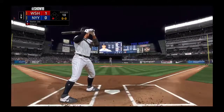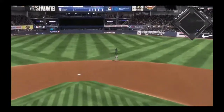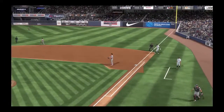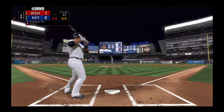Giancarlo Stanton now. Past battles with Scherzer, he's totaled 4 hits in 18 at-bats. 2 of those hits were for home runs. And the off-balance throw gets him. Nice play for the out. So bases are empty here with 2 gone. And that'll bring up the power bat of Edwin Encarnacion.